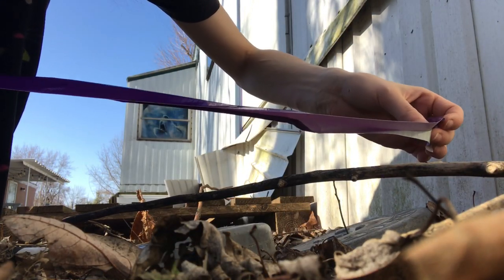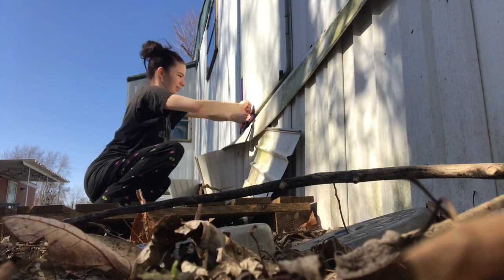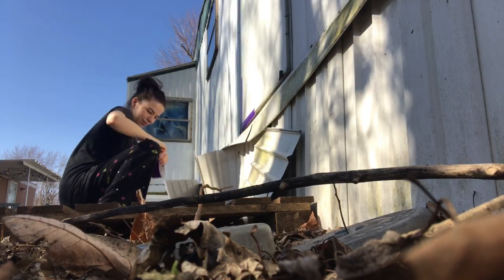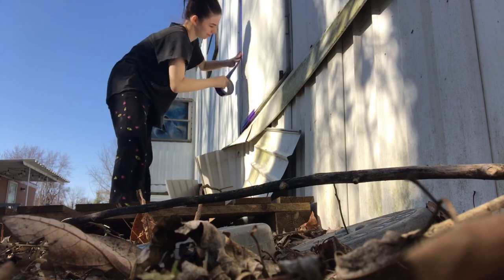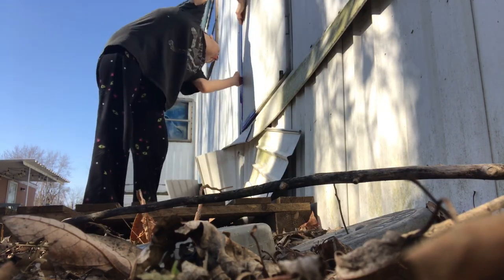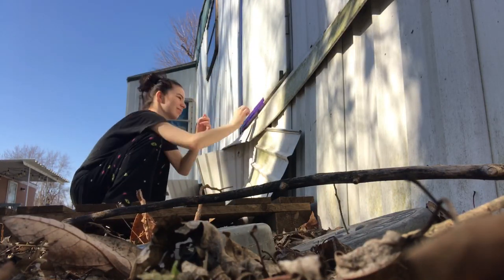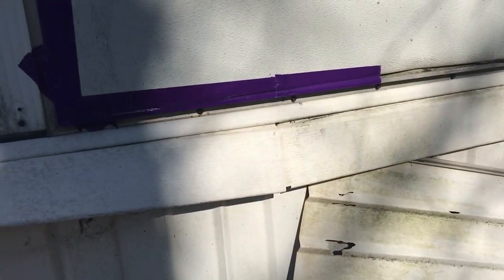The wind ruined my duct tape. The sun definitely is not working in my favor because there's a shadow right here, but I got it all duct taped. I just need to show my boyfriend and see if he approves and thinks anything can come through there.